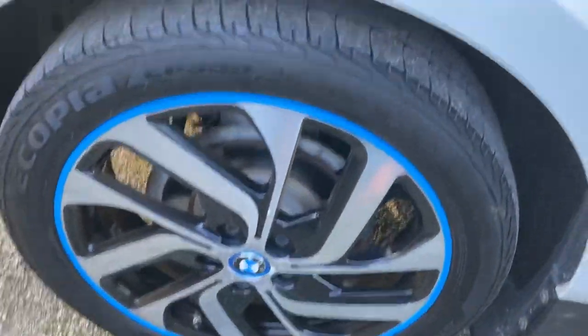See all the alloys and everything, you can see the discs from here. Oh, it's back tyres, that's what I was doing. There again, back tyres, there you go. Spot on, it's just been tested, there's no advisories, anything like that.